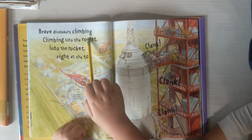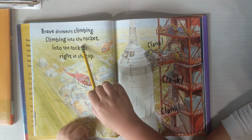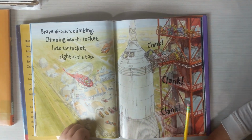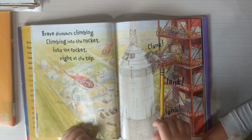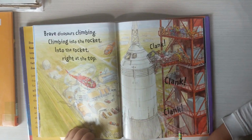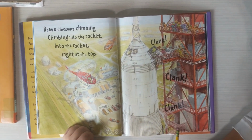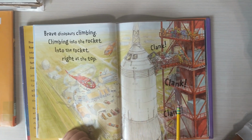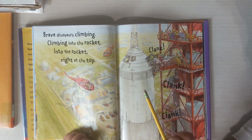Brave dinosaurs climbing into the rocket. Into the rocket, right at the top. Wow. Clank, clank, clank, clank. Wow, they are running very fast. Come inside! Wow, this is a big rocket.